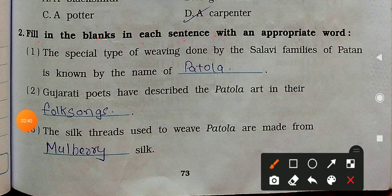Fill in the blanks in each sentence with an appropriate word. So the first one is, the special type of weaving done by the Salvi family of Patan is known by the name of patola. Second, Gujarati poets have described the patola art in their folk songs. Third, the silk threads used to weave patola are made from mulberry silk.